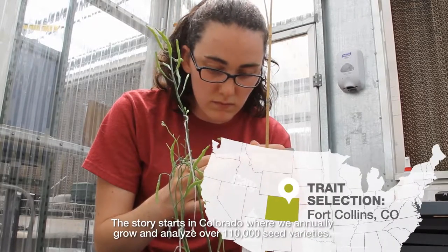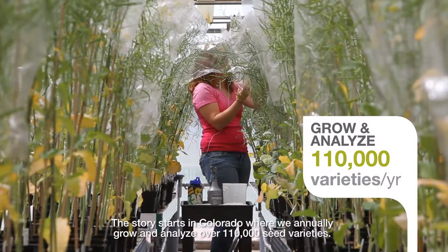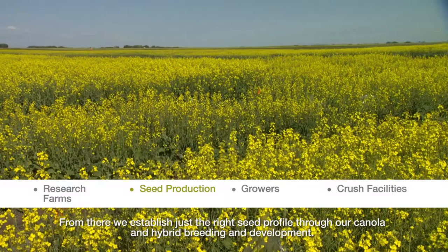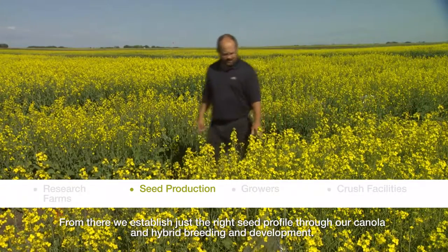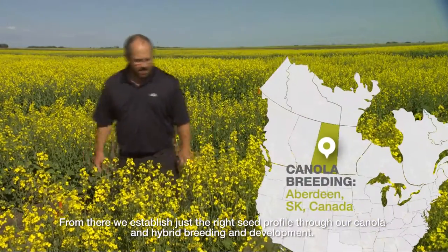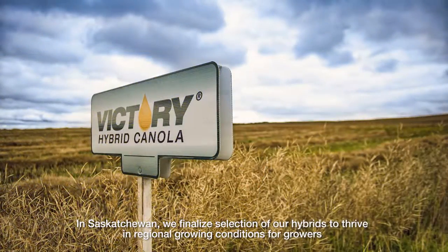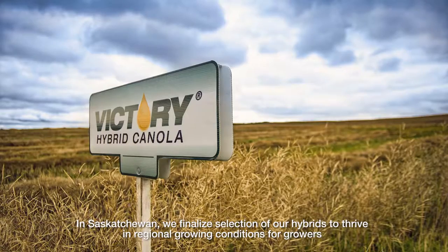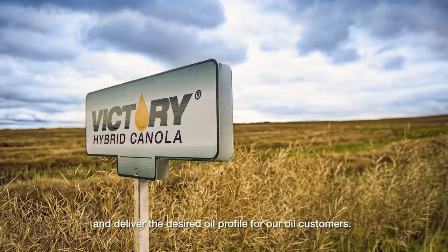The story starts in Colorado, where we annually grow and analyze over 110,000 seed varieties. From there, we establish just the right seed profile through our canola and hybrid breeding and development. In Saskatchewan, we finalize selection of our hybrids to thrive in the regional growing conditions for growers and deliver the desired oil profile for our oil customers.